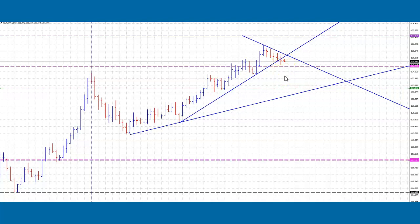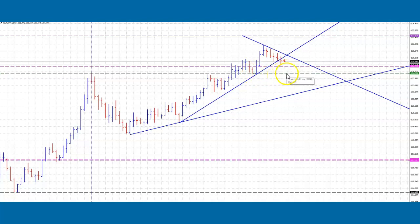Therefore, it can have the ability to break down and break through. And I think that where it will stop will be this level right here, which is this low bar's close. Okay, so now if it breaks that, then it's going down into here.